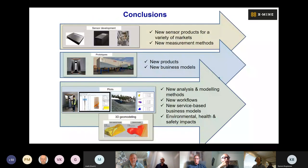This is XMine, the sensor development, and this is leading to new sensor products for a variety of markets. We have developed some new measurement methods, and for the prototypes, we are going to have some new products.